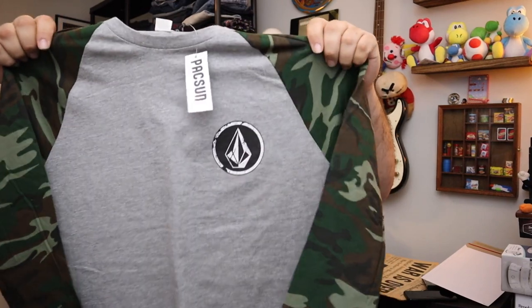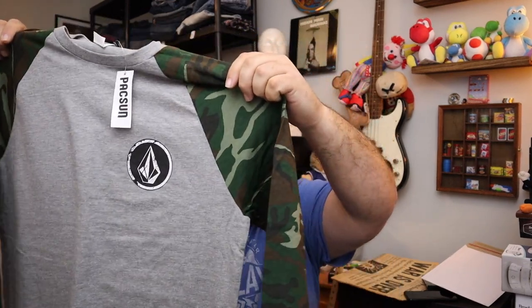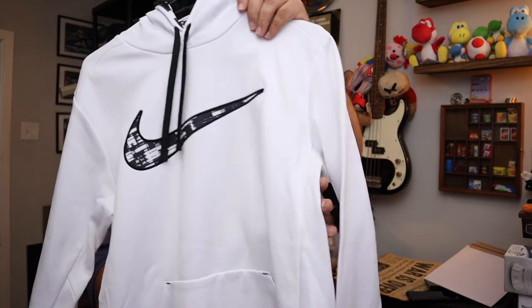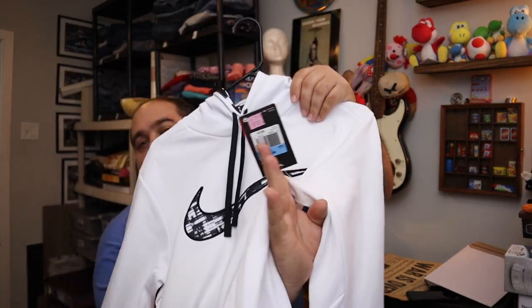This was in with, again, all that activewear. This is just a PacSun three-quarter sleeve t-shirt. Let's see, it says baseball camo on here. Men's size medium, sold for $12 plus shipping. Next up, it's hanging right here. It's a Nike hoodie, brand new, with the tag right there. This sold for $40, free shipping.